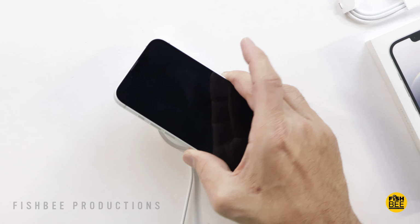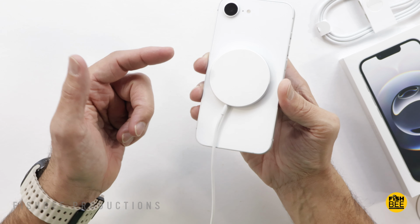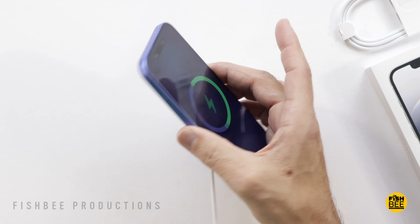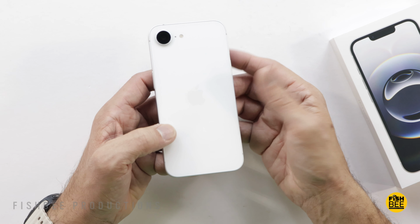It also has slower wireless charging at 7.5 watts instead of 25 or 30. It doesn't have MagSafe built into the phone, but you can see it still kind of sticks to the back, just not like the ones that have MagSafe built in. But to me, I don't know if it's that important, considering a lot of case makers have the magnet included.